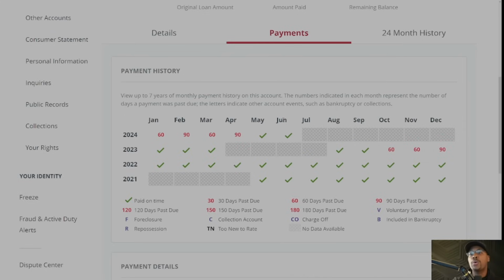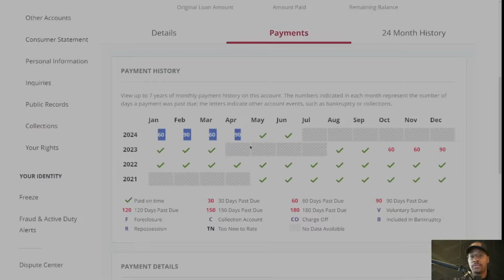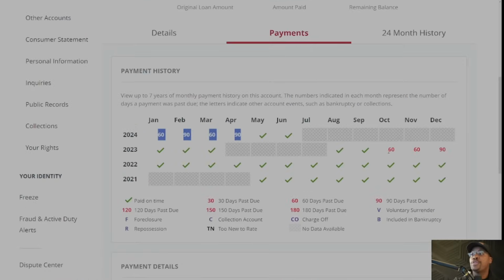And if you don't do anything about this, these late payments are going to stay on your report for over 7 years. So could you imagine waiting until 2031 to have this account show positive, right? Without doing anything. You basically have to wait until the statute of limitation expires for those late payments. Now, again, recent late payments. So there were 4 late payments in 2024, and there were 3 late payments in 2023.